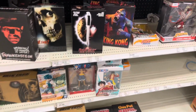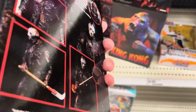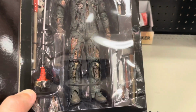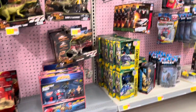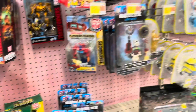And there's another NECA Jason Part 7. It's the one I got signed last week by Kane Hodder. What a great looking figure. Every time I look at him, I just can't believe how great of a looking figure this one is. And here is a Walmart, just some Transformers. Nothing too crazy over here.